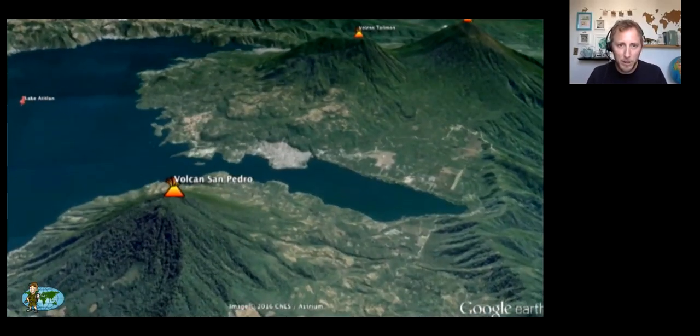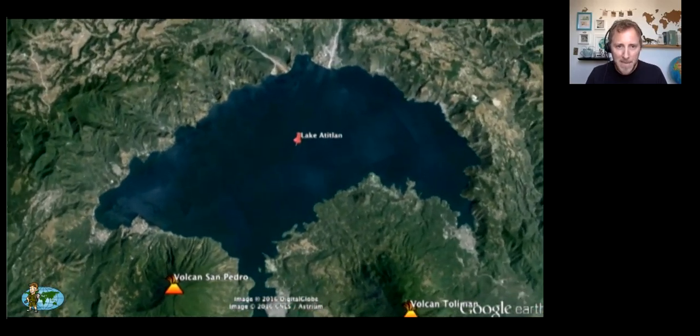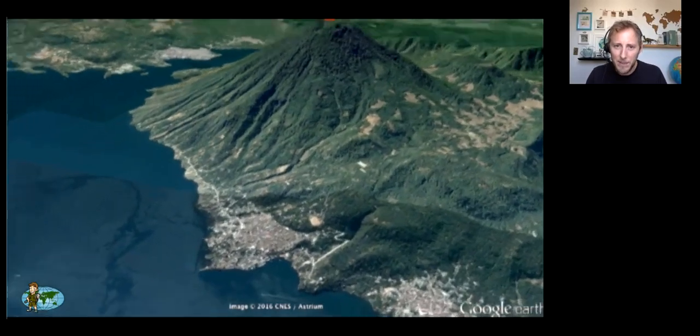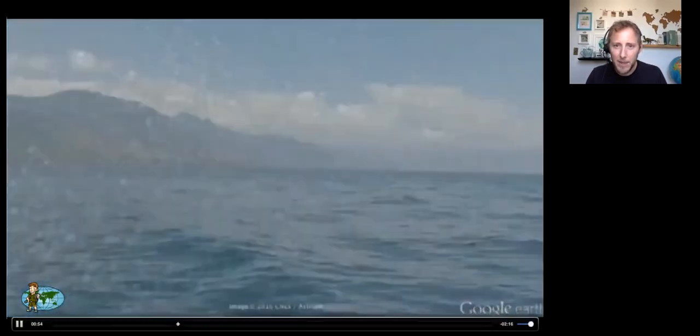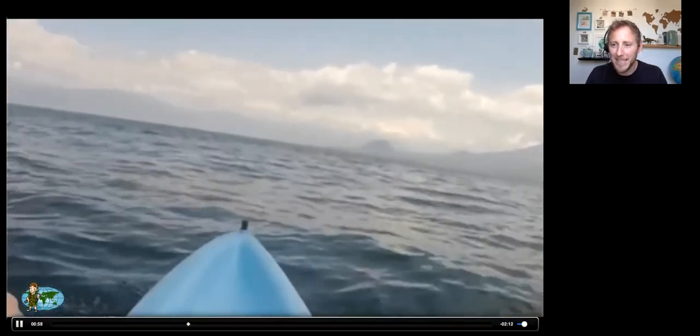And I actually went to the little village of San Pedro right beside Volcan San Pedro. And I rented a kayak to take out on the water for you guys so we can check out the lake. And voila, here we are, paddling on Lake Atitlan.